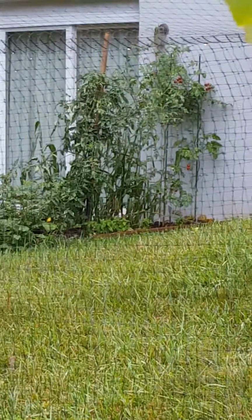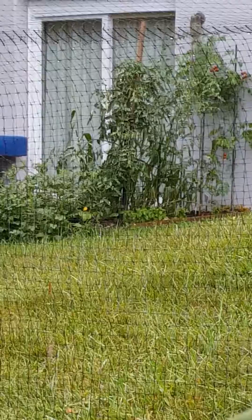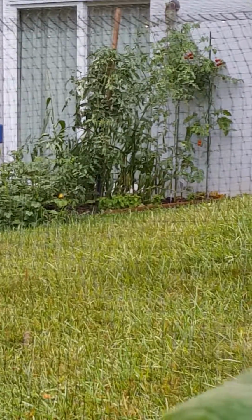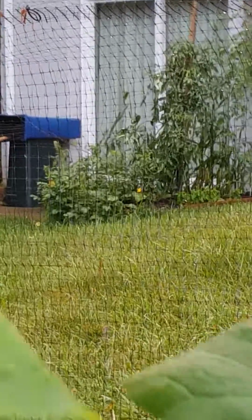I have cherry tomato plants that are doing great, and I do have corn and potatoes, and I'm hoping those corn will produce. I do have corn set, but I'm hoping that'll produce here in the next couple of weeks, and the potatoes have a few months.